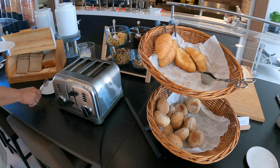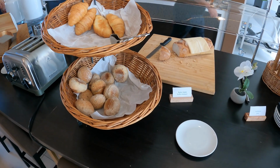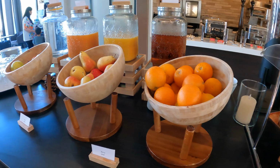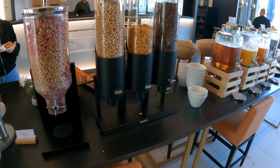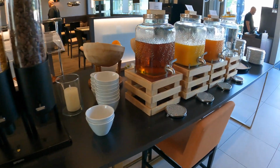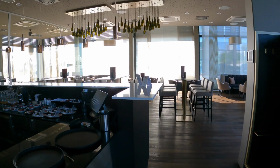There were the usual condiments, Nutella and so on, pastries, different bread rolls, some sweets like muffins. I was also surprised to see that they offer some a la carte egg options like omelets or fried eggs, but this was not actively advertised. There was no menu. I just saw somebody else getting it and I asked for it too.